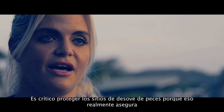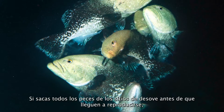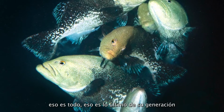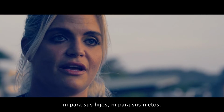It's critical to protect the fish spawning sites because that really ensures that there is a future population for the fishermen to catch. If you take all the fish out of those spawning sites before they reproduce, that's it. That's the last of their generation, and there won't be any more for the fisherman to catch in 5 years, or for his sons to catch, or for his grandchildren to catch.